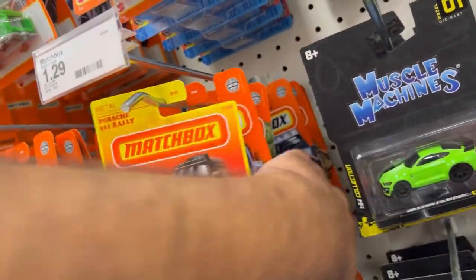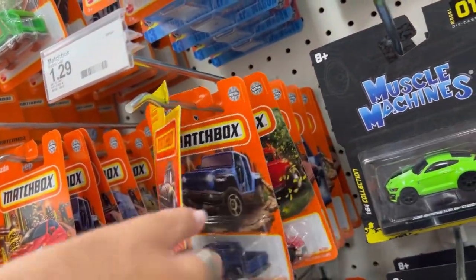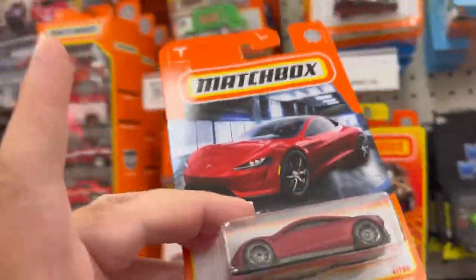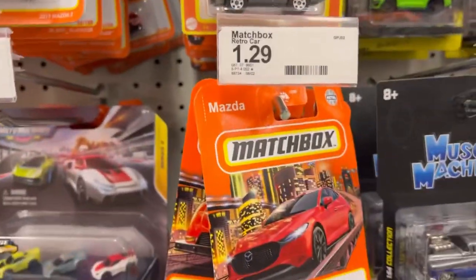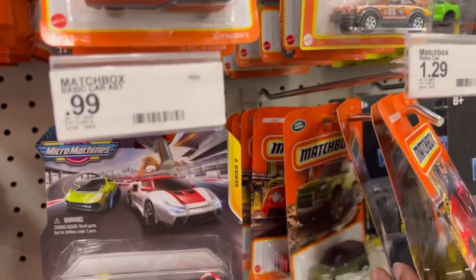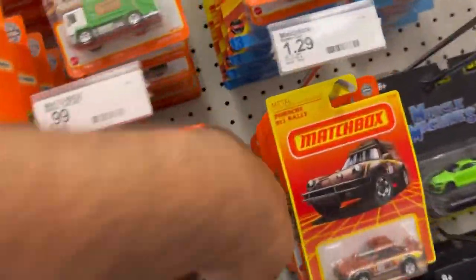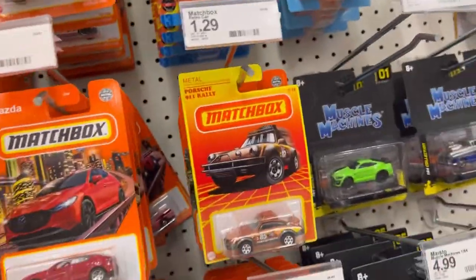Let's see. And Matchbox has really been stepping up their game, guys. They have a lot of cool stuff. Check this out, guys. Tesla Roadster in a matte color. Definitely taking that one. Okay, looks like that's pretty much it for the Matchbox. Let me pick up this one car really quickly.